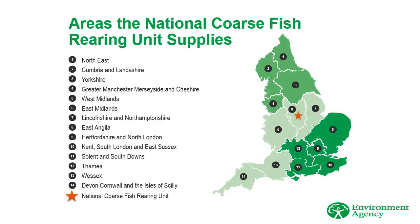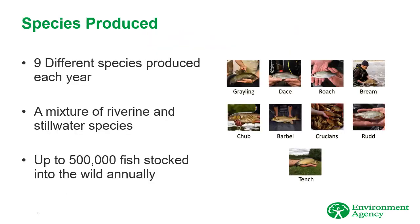The farm is funded solely through fishing licence income, and we supply each area on this map annually. The star in the centre dictates our location in the country, which means it's only a short journey to all of the major travel routes, so we can head in any direction. We produce 9 different species of coarsefish here at the farm, some of them riverine, some of them solely still water, and each of them has a slightly subtly different requirement from the next. Annually, we stock out up to 500,000 fish across the length and breadth of the country, mainly into rivers, but obviously into still waters too.